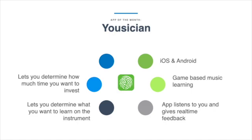And I can tell you that from personal experience with this app, because the way I approached it, I did a 30-day challenge for myself, and I only gave myself 10 minutes a day to practice. And it was totally effective. So you don't need a lot of time in order to make this app work for you.